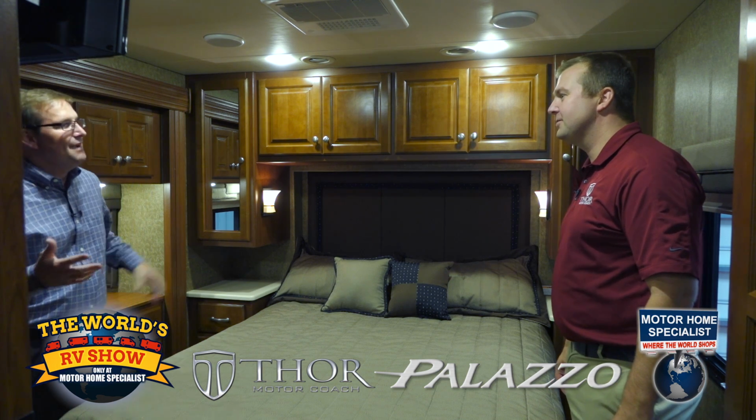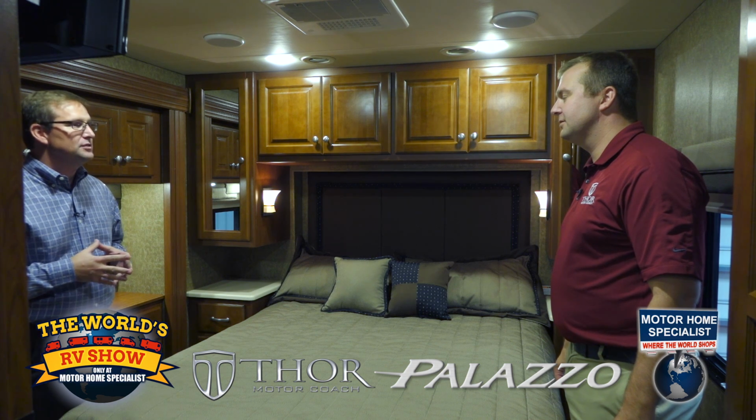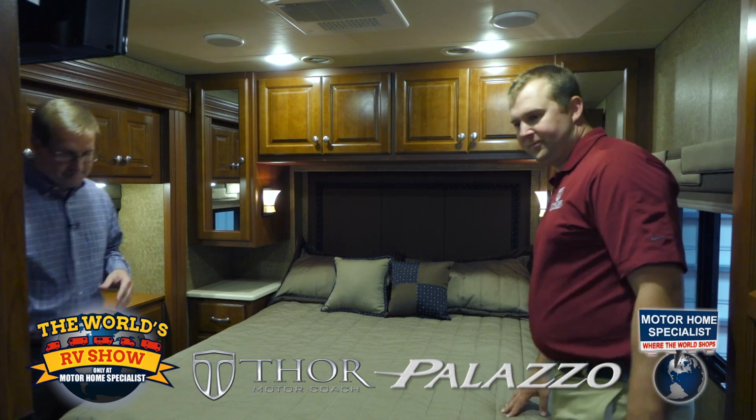Hey, listen, how about the cab area? I'd really like to sit down and see the new cockpit that you've designed from a drivability standpoint. We talked about it a little bit outside, but I'd love to just see the cab area. Let's go. All right.